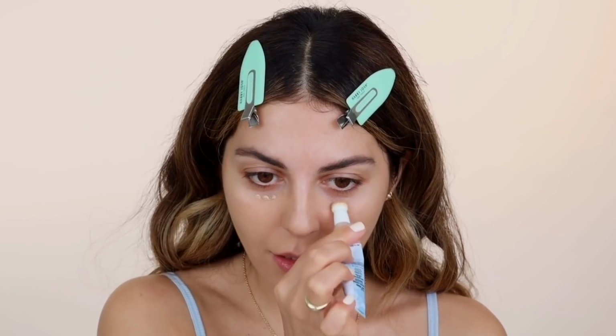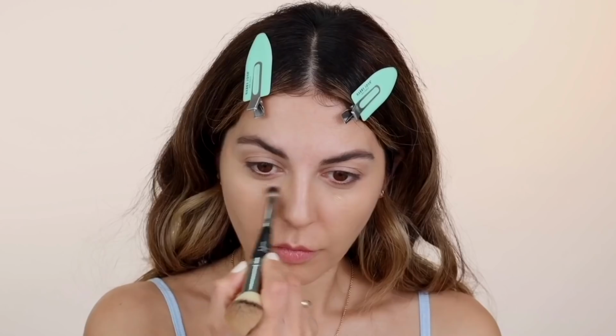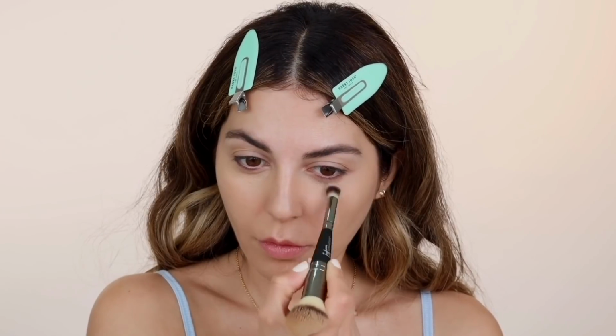Okay, I'm gonna try this under my eyes. Wish me luck, because it is quite dark. Oh, that looks really nice actually. Okay, I actually really like the color because since I'm not wearing foundation, I feel like it just looks a little more natural. Maybe if it was lighter, it wouldn't look as skin-like.